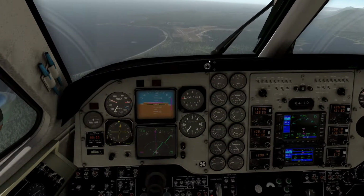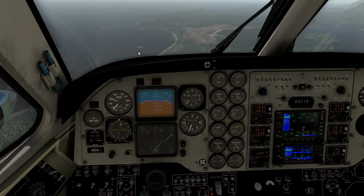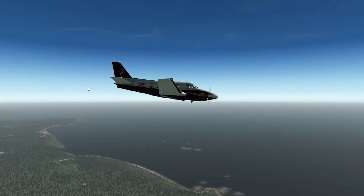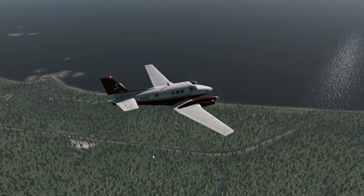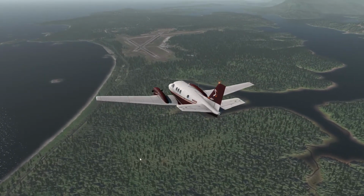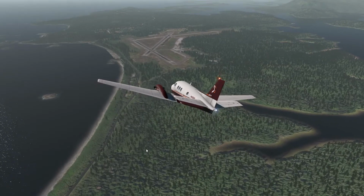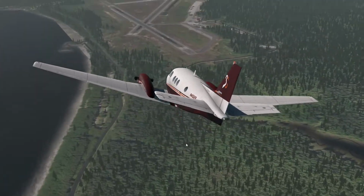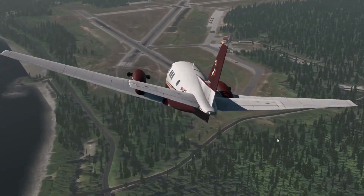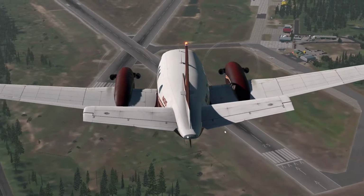See it from above, you can see Long Beach again, curving round. Let's see if I can see from outside. We might be a bit high to see all the details of the airport. But that looks much better than the pre-packaged one that I was at the other day. Oh yeah, look at that. Ah, nice. Good job.